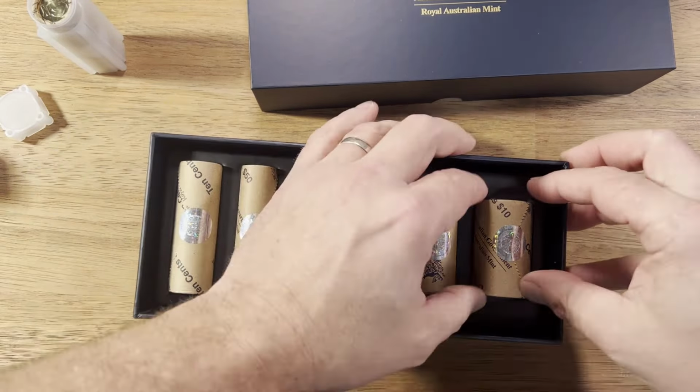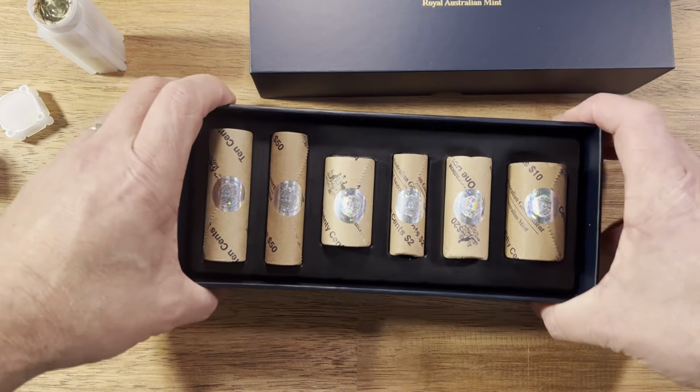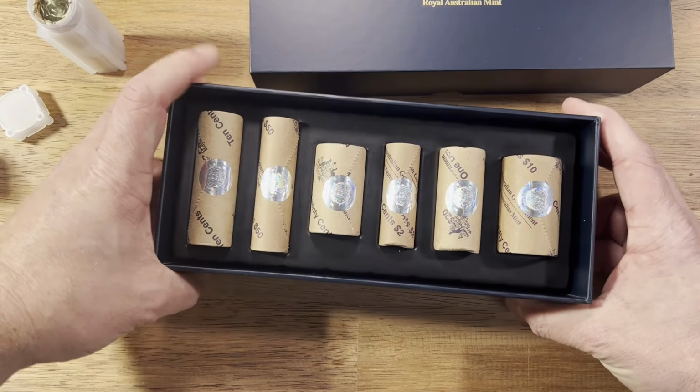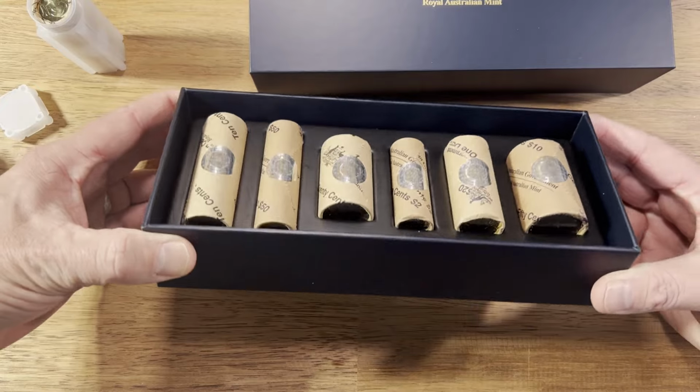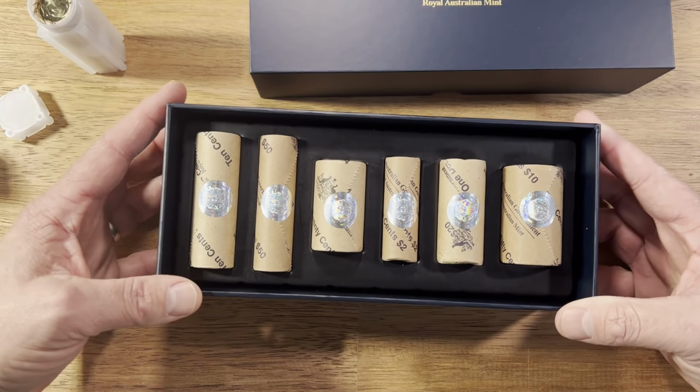From a face value point of view, this is $55 worth of face value coinage, but like I said, it retailed at $285, so definitely a high markup on that. And they look to be issuing 26,000 of these, so I'm not sure if that's true or not, but they've got a very high product issue, they're calling it, of 26,000.